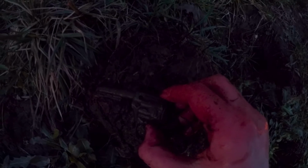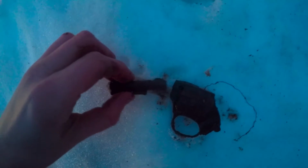Look at that. It's right there. Look at my hands. Do you see it? It's right there. Pick it up. Oh no, the tip fell. Wait. I'm freaking out. Let's get it on the snow. Can you see this? Look at that. The tip fell off.